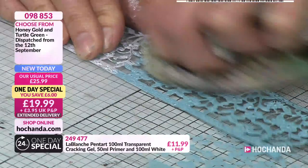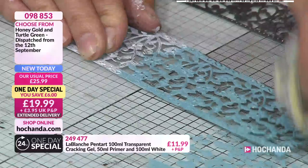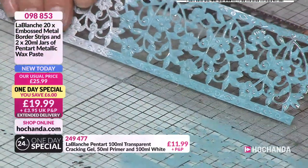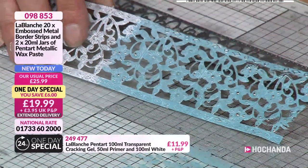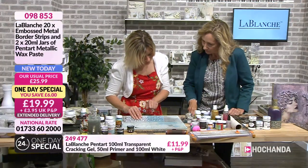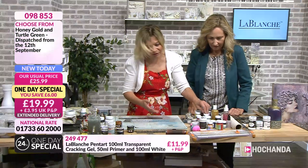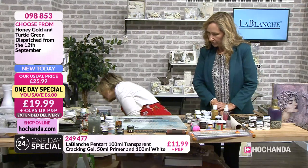So you put your acrylic paint on, and then if you rub it off or sand it off, you're going to get a better effect, and you can see that metal starts coming through, which looks really effective. Even better when you sand it. So you can use your gesso with any acrylic paints. Play with the different looks. Why not use your fantastic spritzers?